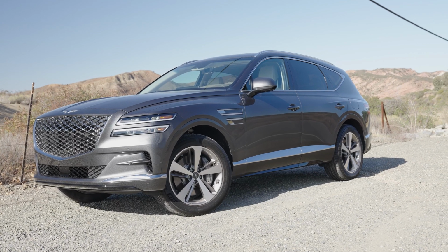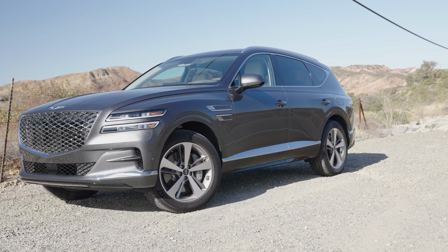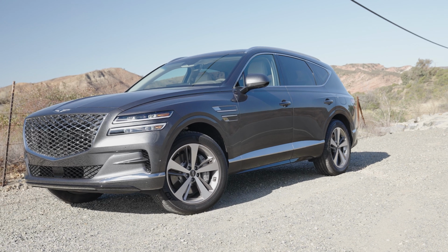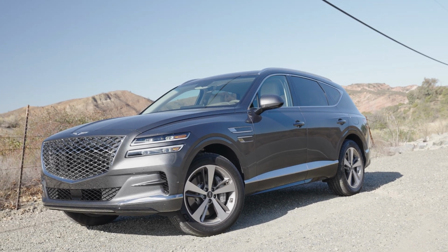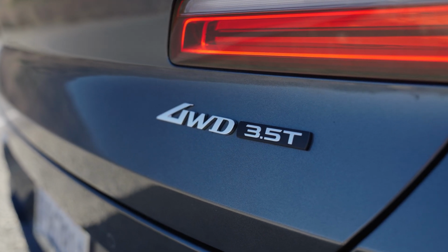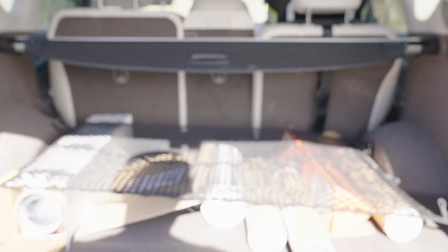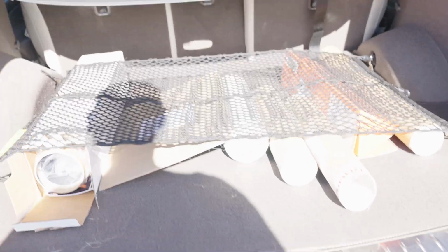People go, what is that? Oh man, that's a Genesis? Wow. You don't say, oh, that's a fancy Hyundai anymore. I do not feel like I'm in an up-marketed Hyundai at all. And that's not a dig against Hyundai, because Hyundais are great vehicles too. But there is nothing about this where I'm like, oh, this is just a fancy Palisade. I don't feel that way at all. I feel like this is a Genesis, and it is a damn good one.